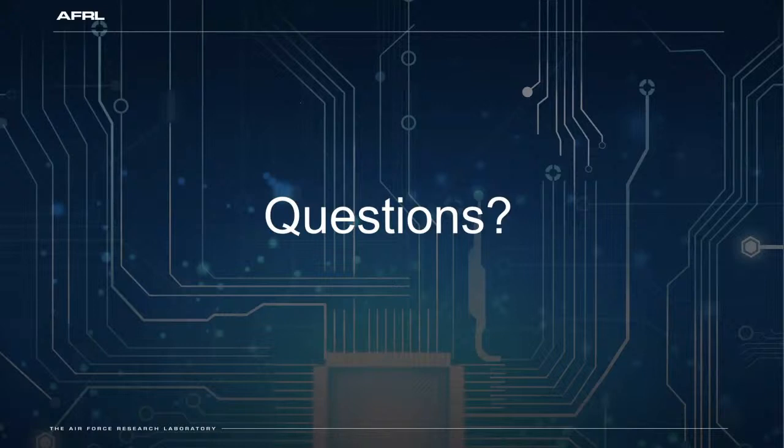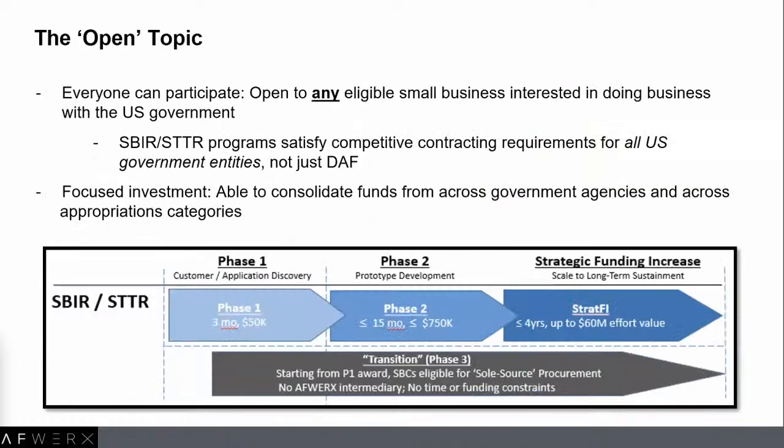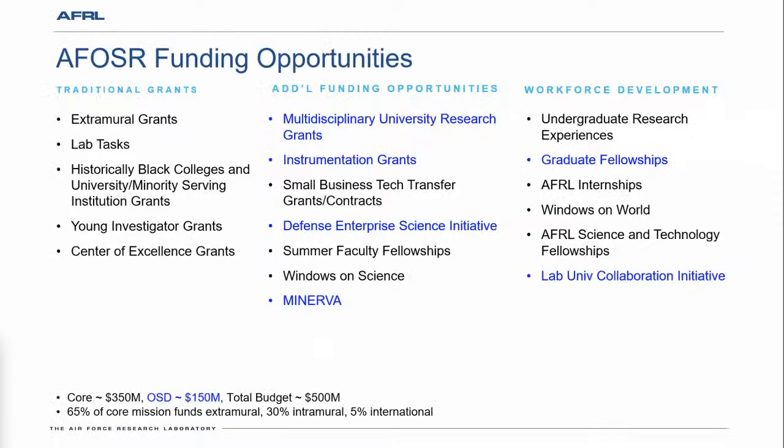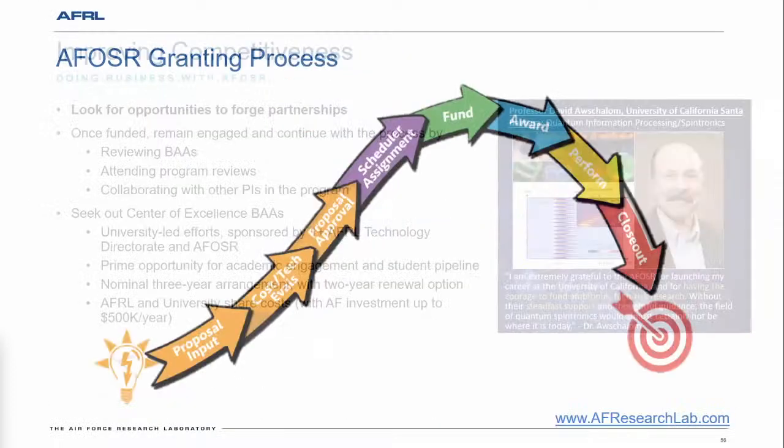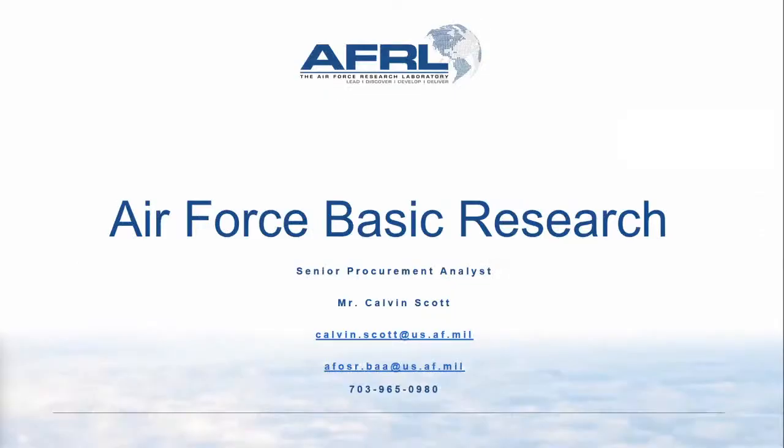And if you look on my presentation, the first slide has afosr.baa@us.af.mil. That is the BAA email. I check that daily, a couple times a day. So anytime you are having any disconnect as far as reaching out to a program officer, let me know and I'll make direct contact to that program officer and request that they reach out to you specifically.